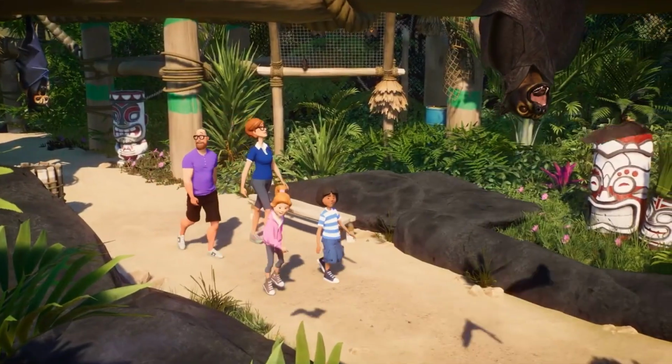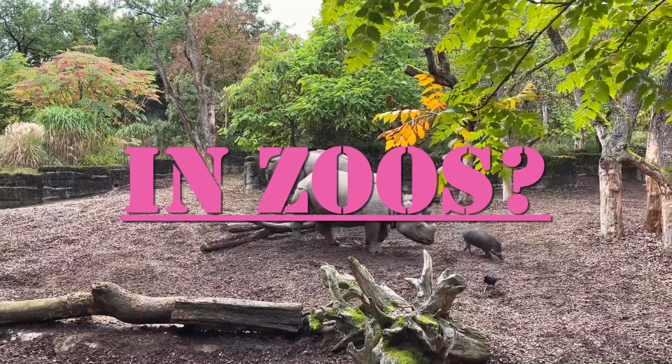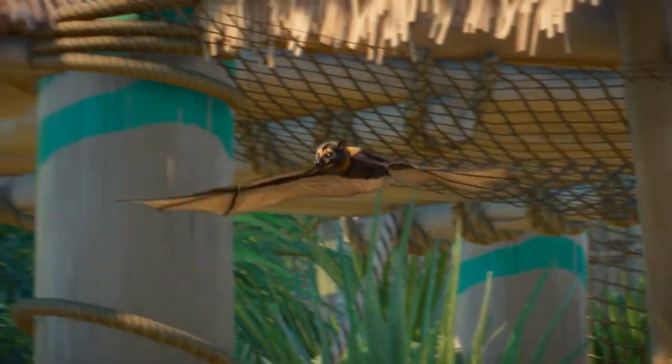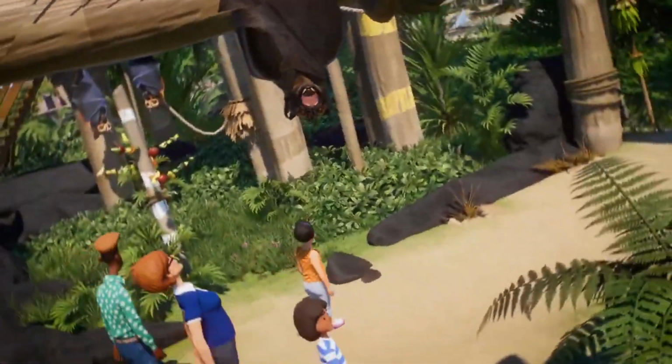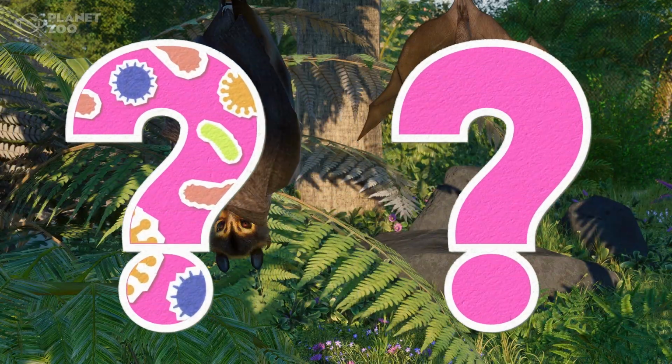Can you find the spectacled flying fox in zoos at all? That seems to be a question going around parts of the Planet Zoo community here in the time after the announcement of the Oceania pack. And that question I'll help you answer today.